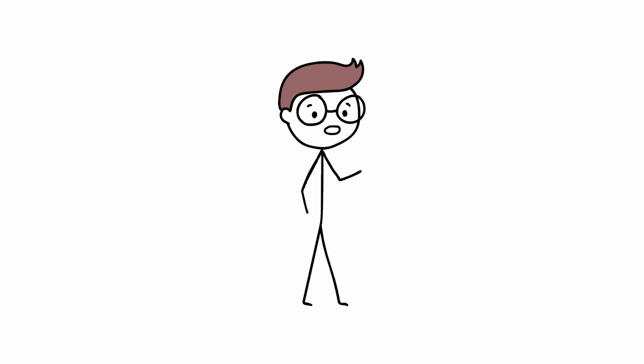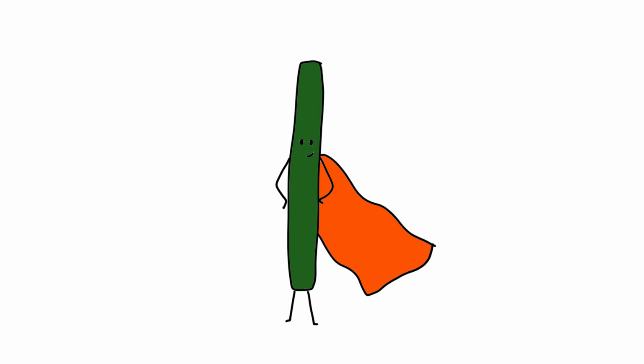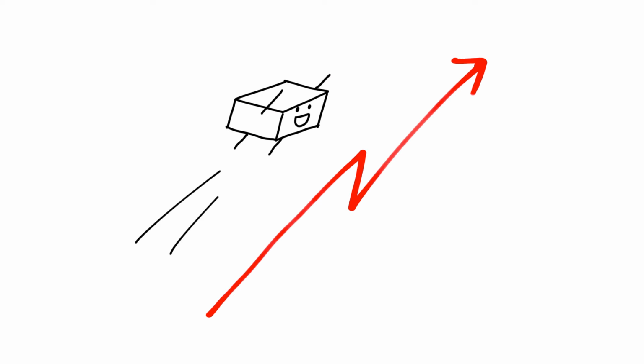One thing to keep in mind is that pineapple is relatively low in fiber, just like watermelons. Remember fiber? That's the superhero nutrient that slows down sugar absorption. Since pineapple doesn't provide much fiber, all the sugar gets absorbed really quickly. So moderation is key. Otherwise, you might be saying aloha to a blood sugar spike.